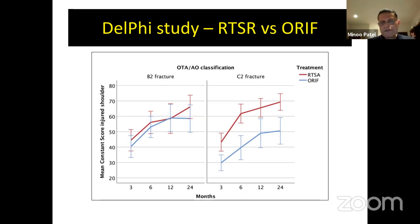What I found interesting was that for a C2 fracture, which is a Varus fracture, it definitely was better because, as I've said to you, my experience is that it's quite difficult to do open reduction with these Varus fractures, which have got a very vertical fracture line. Whereas with a B2 fracture, which was the Valgus impacted, I certainly would have very little hesitation in offering an open reduction, even to patients over 75. If you do it well, it does not tend to do as badly.